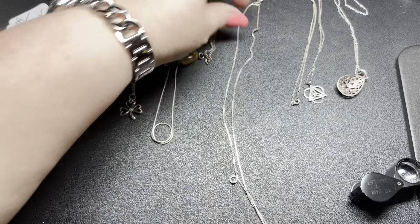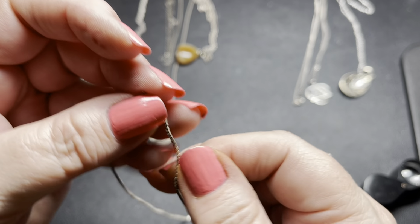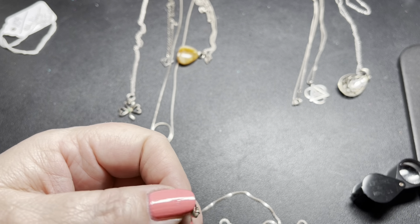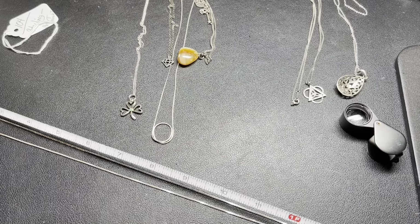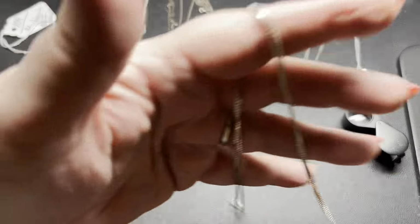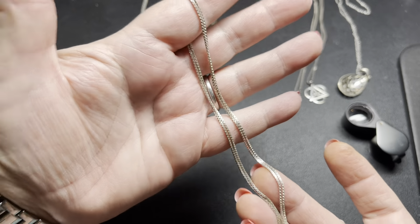Next, we have this chain. This is a box chain. It is a beautiful diamond cut box chain. It is tagged 925 Italy. And this is a long one. This one is 30 inches. Isn't that a stunning chain? So for the 30-inch box chain, I'm going to do $30.